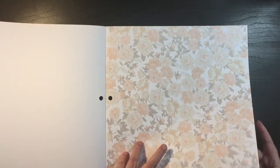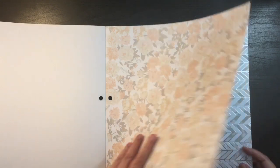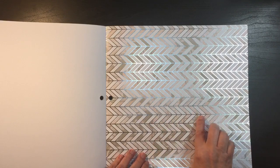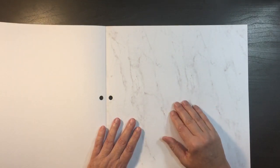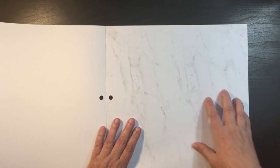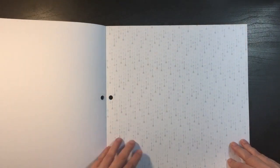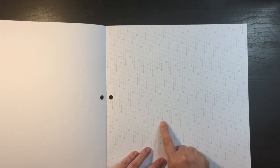The same floral again, but this is now on a white background with gray leaves. Another marbled background with the geometrics that are done in a silver foil. Here's a marbled piece of paper. Now I do have pictures that I took when I was in Italy, and I could see using this background for some of the older buildings and things in the fountains that had that marbly look to them. This one is a white background with pink and light gray and dark gray arrows.